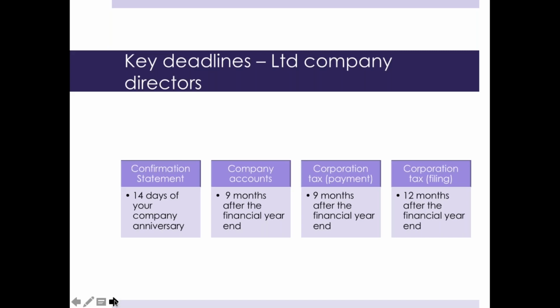For the corporation tax, I just need to clarify. Most of the time we do accounts and corporation tax at the same time, because the payment deadline is the same time, but the filing deadline for corporation tax has an extra 3 months. But in most cases, just to make it simple, we just keep everything to 9 months. So 14 days and 9 months, these are the key deadlines that you need to be aware of.